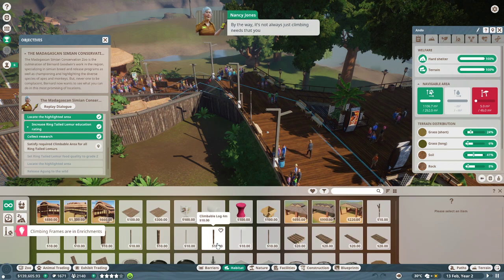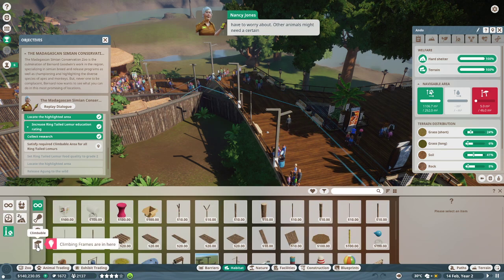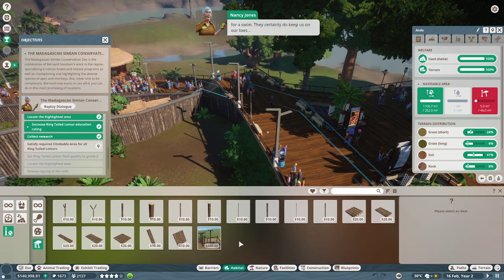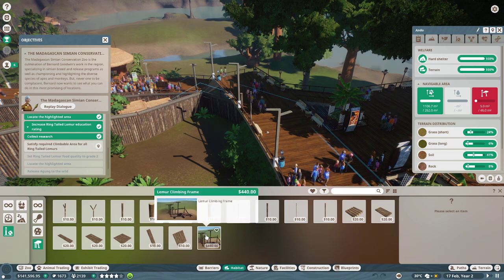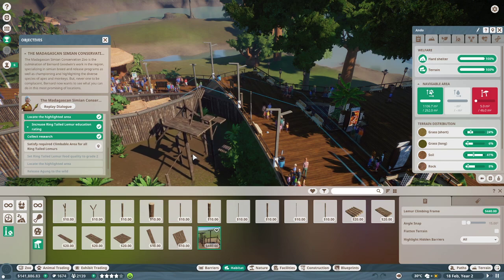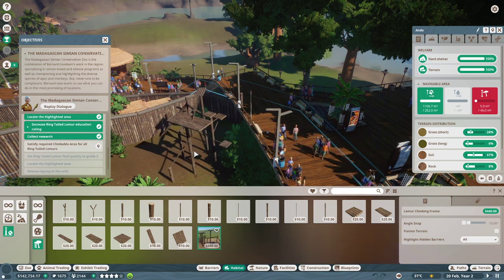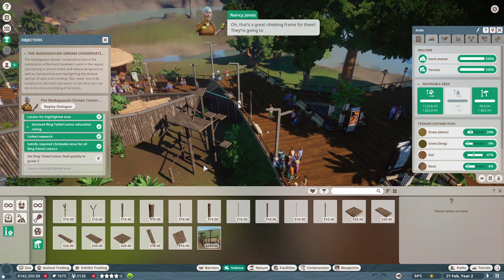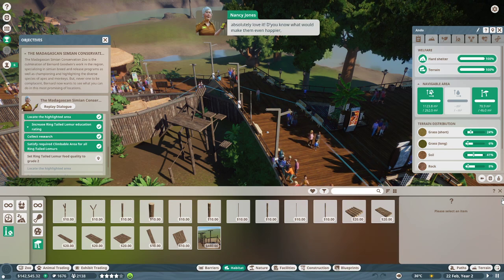By the way, it's not always just climbing needs that you have to worry about. Other animals might need a certain amount of water in their habitat so they can go for a swim. They certainly do keep us on our toes. Oh, that's a great climbing frame for them. They're going to absolutely love it. Do you know what would make them even happier, though?